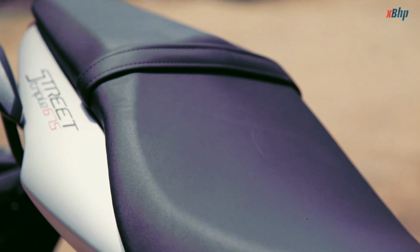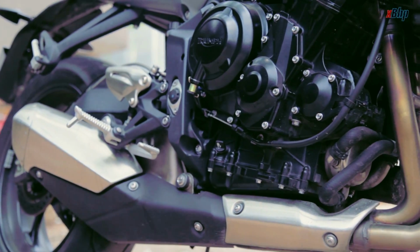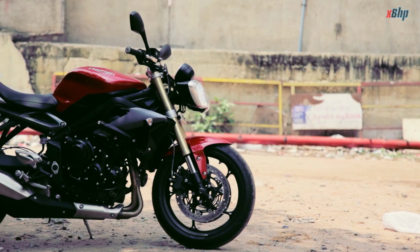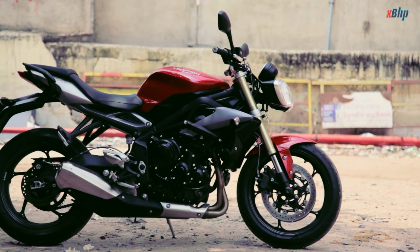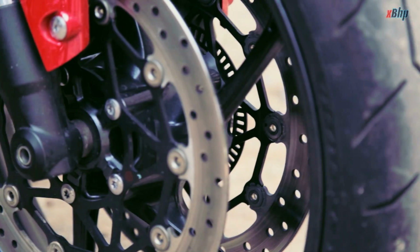Based on the critically acclaimed Daytona 675, the Street Triple's success should hardly come as a surprise. It borrows the race spec chassis, suspension and high-performance engine from its supersport sibling. Combine that with the ultra-compact body and low weight, and the Street Triple is quite literally the jack of all trades and master of many.